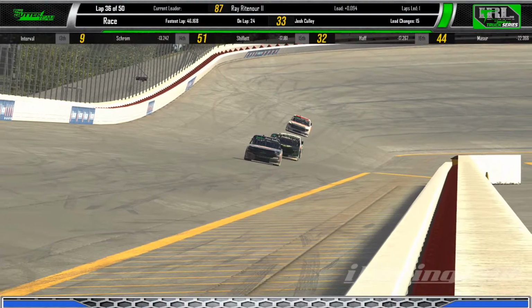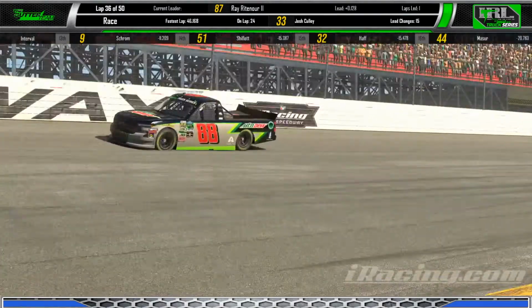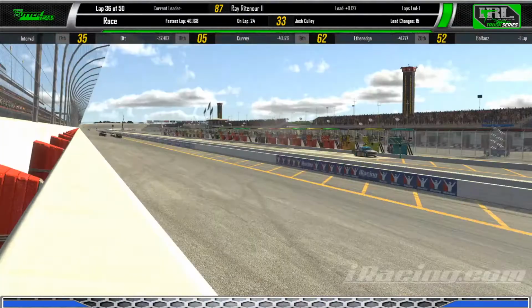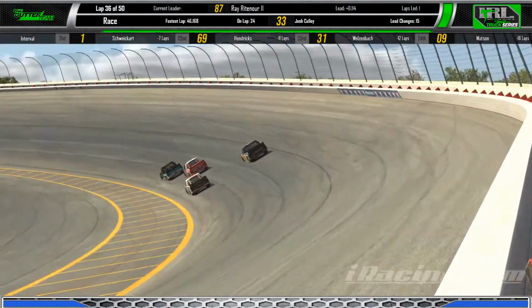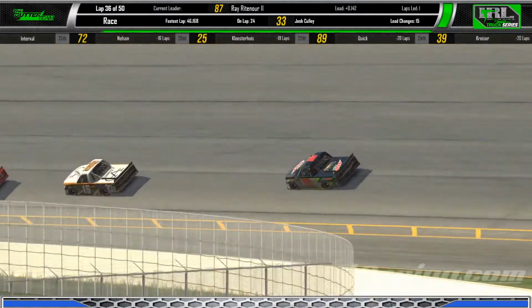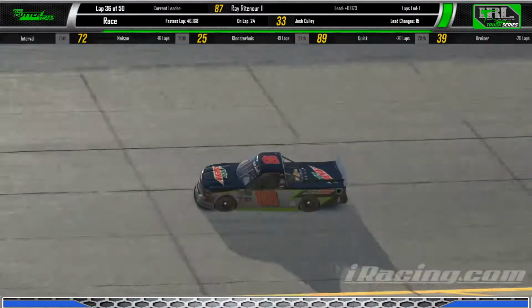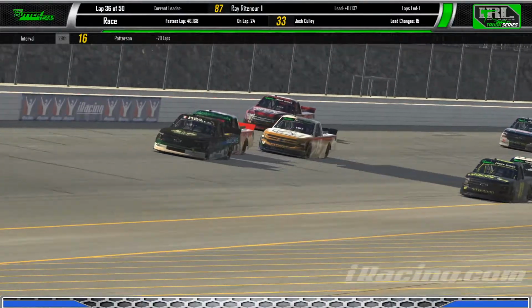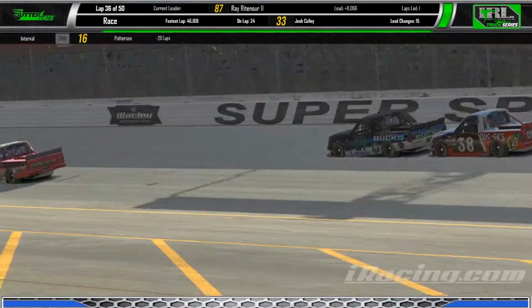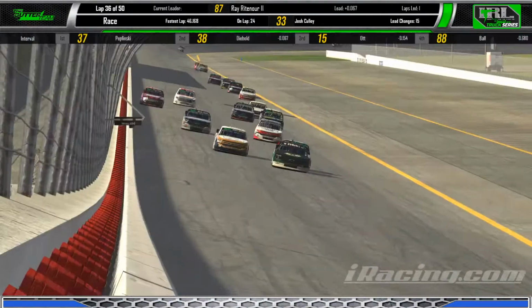Look at the degree of banking. Josh Ball all out by his lonesome. Storming by on the bottom of the speedway is the 37 of Ryan Peplinski. Right behind it, the 38 of Roger Debo, as the guys coming off of pit road blend back on, led by the 33 Strutmasters.com machine of Josh Kelly.